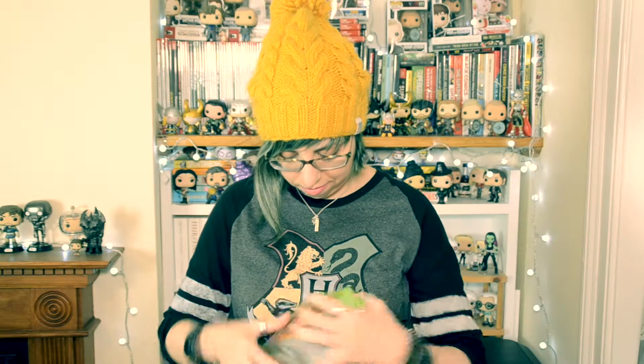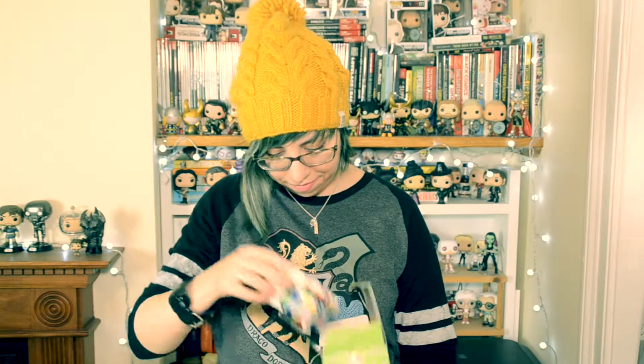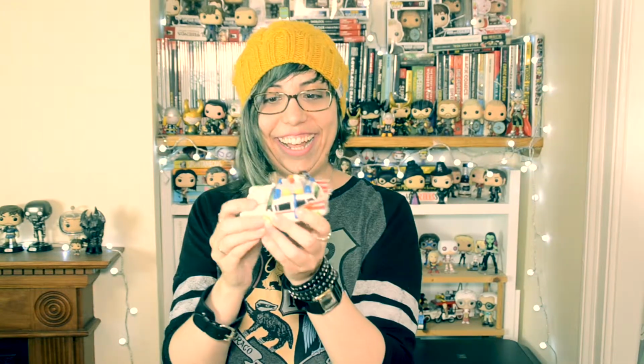The Ghostbusters Ecto 1. Oh my gosh, I have to open this one. Super bad opening, very close boxes. This is so cute. It's an extra one with all the slimy green thing from Slimer. I like it.